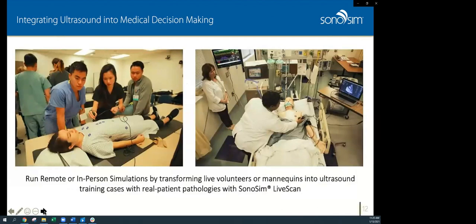And then these are a couple of screens that illustrate, in the pre-COVID and hopefully post-COVID era, minus the masks, how SonoSim Live Scan can be used to run both in-person or remote. And importantly, in the era of COVID, we have a dedicated session today that will show how you can use SonoSim Live Scan to execute remote ultrasound simulation and teach how to take ultrasound and integrate it into medical decision-making. And then in the post-COVID era, when live in-person sessions come in, you can use the same exact technology to apply SonoSim Live Scan tags to a person or a mannequin.